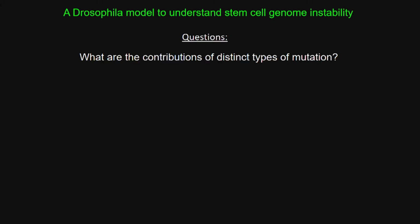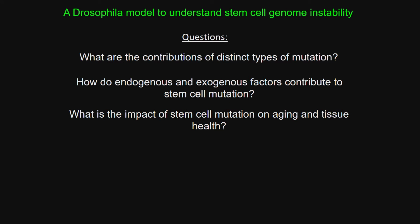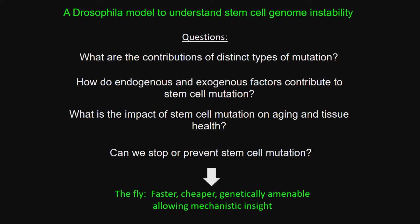So the type of questions that we're interested in addressing in the lab are really what are the contributions of distinct types of mutation to how the somatic stem cell genome is changing, and how does that impact the aging genome? What are endogenous as well as exogenous factors that may contribute to stem cell mutation? And this is something that we can do quite easily and rapidly in the fly, as these stem cells are interfacing with the external environment. What are the impacts of stem cell mutation on aging as well as tissue health? And finally, I think a really important question is, can we do anything to actually prevent stem cell mutation, or perhaps change the selective pressures within a tissue to select against mutations which may be harmful?